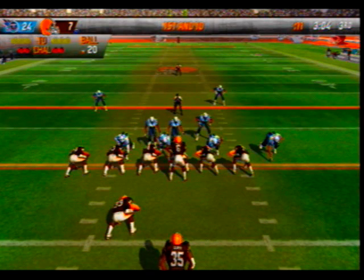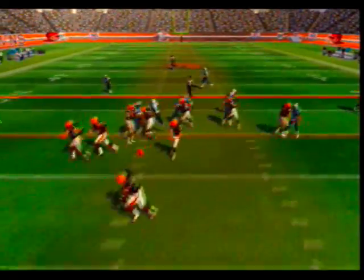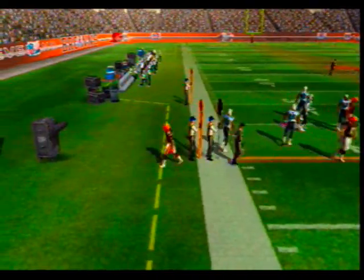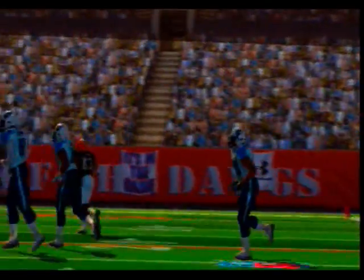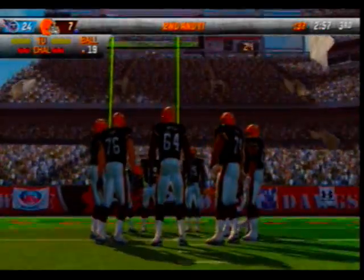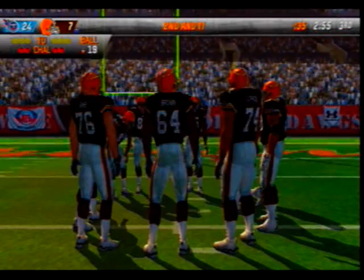The Titans come out in a 4-3. Gets the toss to the left, and he slips out of bounds at the 19. That was a lack of execution from the offense. When the plan is to take it to the outside around the corner, you need to pick up some key blocks.